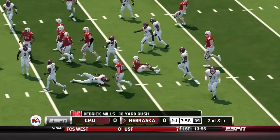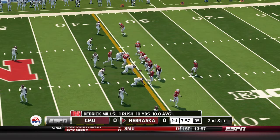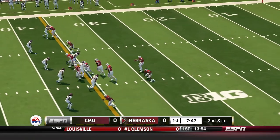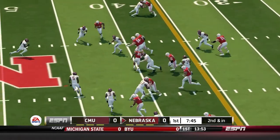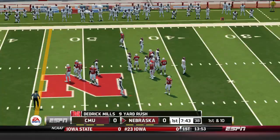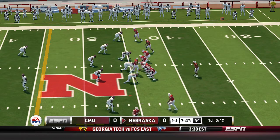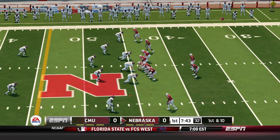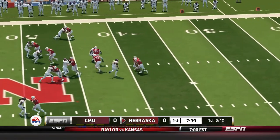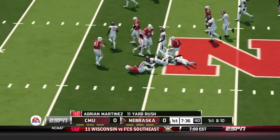And he's taken down at the 35. He caught some key blocks and was able to turn it into a 10-yard gain. And down he goes, right around the 44-yard line. The offensive lineman played that one perfectly, giving the tailback plenty of space to work with, and he took advantage of it. Tackle made at the 45.